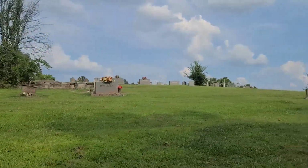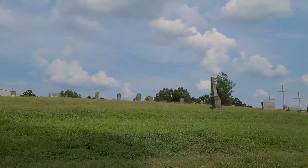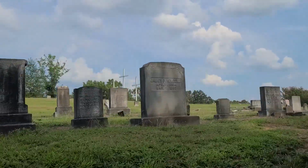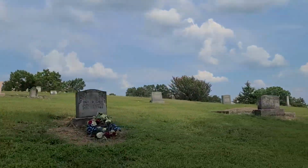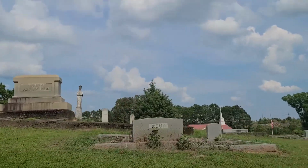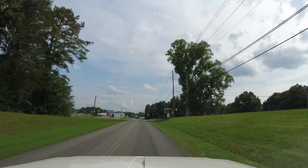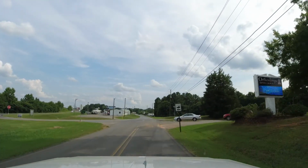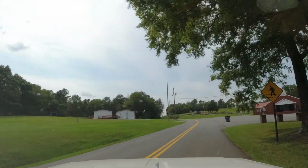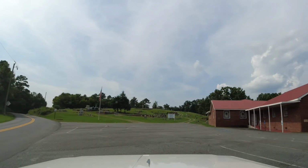I think what I'm going to do one day this week, maybe if I have time, is come back and do a complete drive instead of section drives of Old 41 through Adairsville. Make one complete drive of it. Turner and Friends. Now that's interesting, isn't it? Large plot. There's some early 1800 graves here. This is a nice old cemetery.